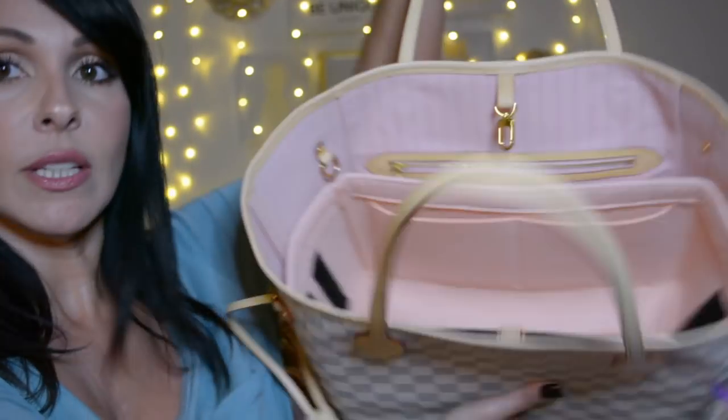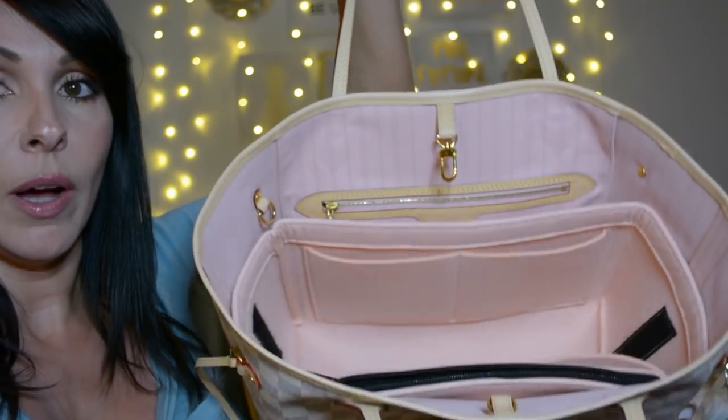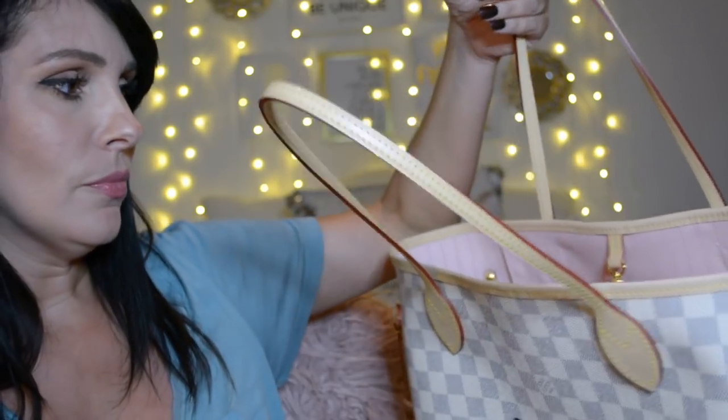So if you don't pack your bag as much as I do and you don't stuff it full of stuff like I do, then this organizer is probably fine for you. But this is what it looks like inside of the bag. See how perfect it matches? It matches so well. It is a tiny bit different in color, but not enough to make a huge difference.